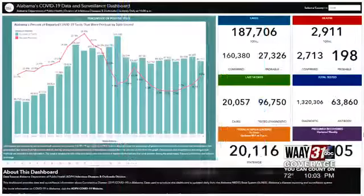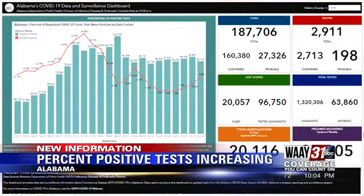Turning our attention now to the coronavirus pandemic. As the number of COVID cases continues to climb in Alabama, the percentage of tests that are positive is also increasing. You're taking a look at the latest data from the Alabama Department of Public Health.